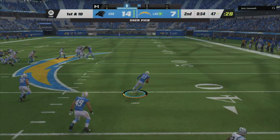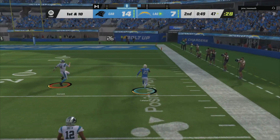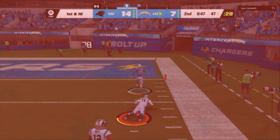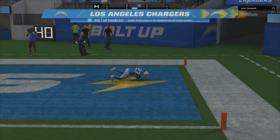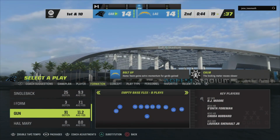And now this is intercepted. My goodness. Picked off by Bryce Callahan. Past the 20. And he brings this one back. It's a pick 6 and a Charger. Should have opted for the touchback.